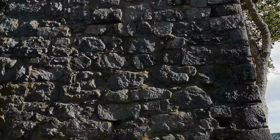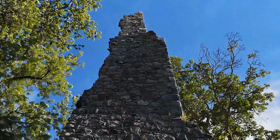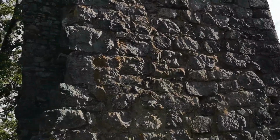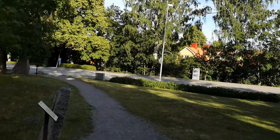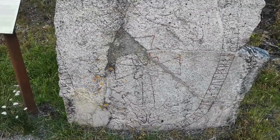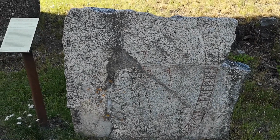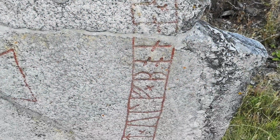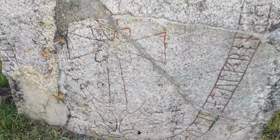But again, I mean, the stones are all different shapes and sizes, stacked to form a building. It's pretty neat. Not much of it left. And this site actually has a Viking stone. Look at that. This one's great detail. You can really see the letters. And looks to be some kind of crest.